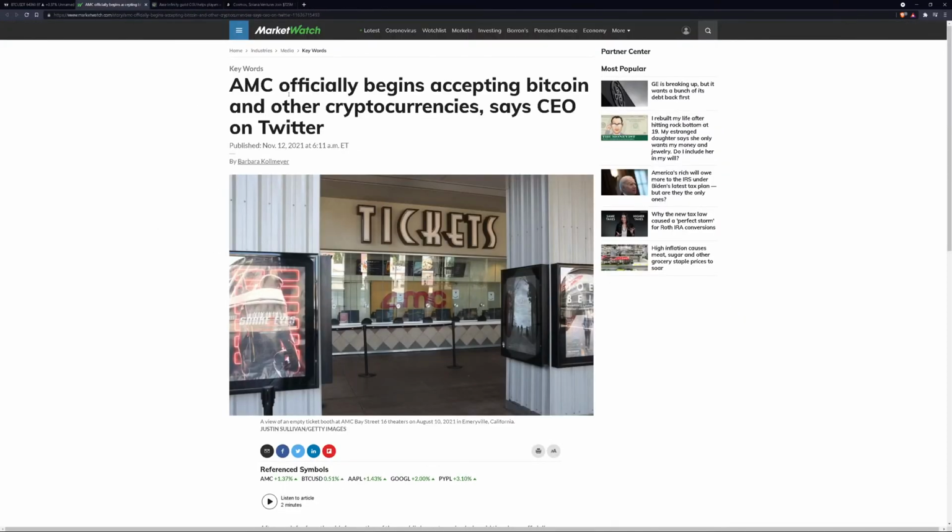Some more news here. AMC officially, now I talked about this before, how AMC is going to take it, but now they've officially announced that they will be accepting Bitcoin and other cryptocurrencies. Now, here's the thing. The thing I wanted to talk about, which I didn't talk about last time I covered this, is think about this for a sec. If AMC is accepting cryptocurrency, what does that mean?